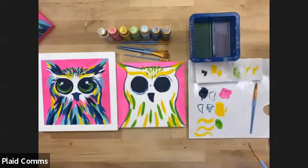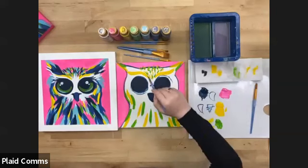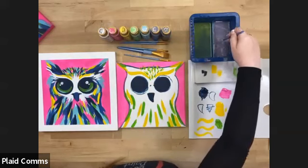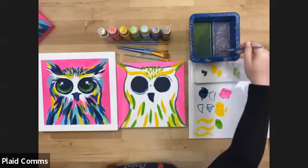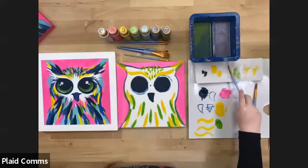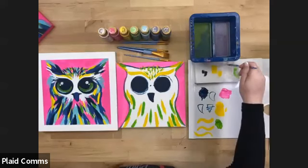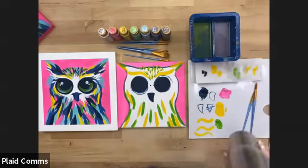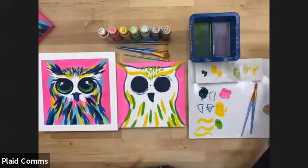If a couple people got too close to the beak or they overlapped, you can just let that dry, hit it with a hair dryer or just let it dry, and then you can always go back and paint over it and cover it up. That's what is so great about acrylic paint. Somebody made that comment earlier. You can always paint over it. So let it dry. That's the best tip. Don't try to fix it while it's wet. Just let that spot go and you can go back over it.